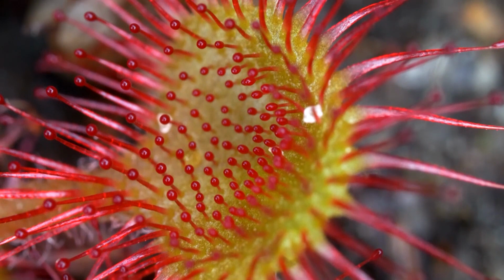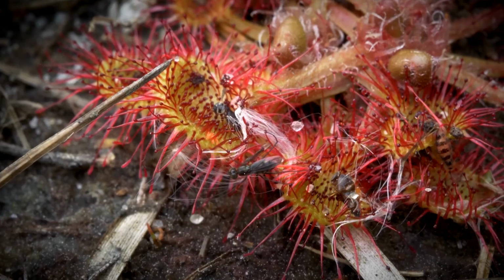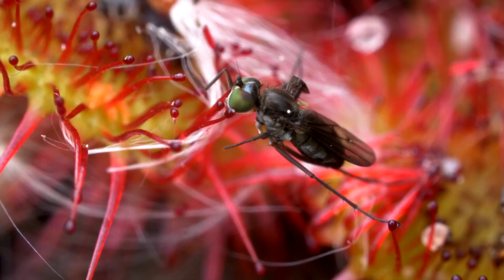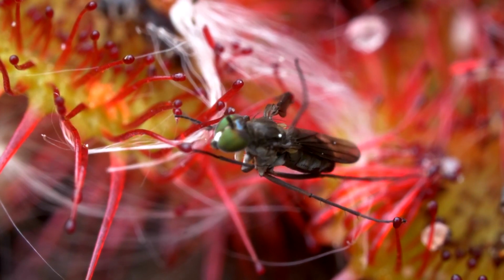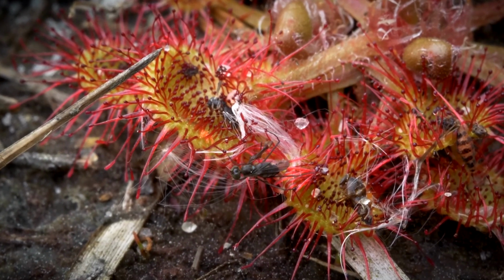Its leaves have evolved to produce these shiny, sticky droplets, an enticing meal for a passing insect. But the sundew is carnivorous. Trapped, the leaf eventually closes around the fly, digesting and extracting all the minerals it needs.